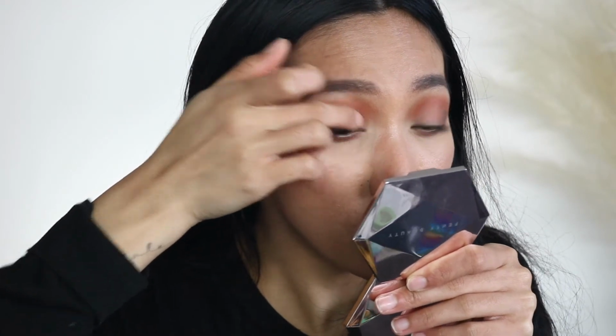I will first go in with the shade right here, which has a little bit more of a brown tone, gold bronze. I'm going to use my finger. It's very, very pigmented. This will be a great dupe for the Natasha Denona palette. This is exactly the same look that you would come out with the Natasha Denona eyeshadow palette, only that one is $100 more than this. And I'm going to go back to the brush that we used, the dark brown, to blend.